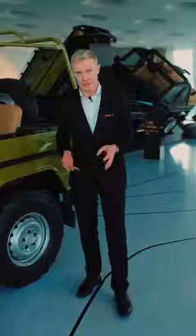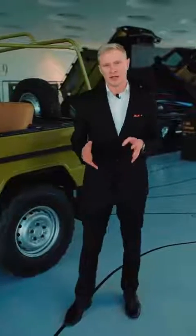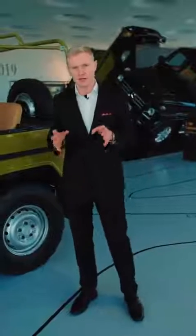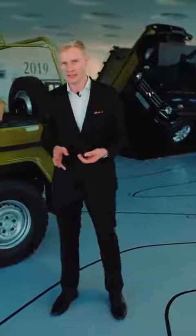Most of you might already know, Graz in Austria is the birthplace of the G-Class. It has been built for over 40 years by Steyr-Daimler-Puch, today Magna Steyr. But did you know that between 1979 and 1999, 10% of all Gs were sold under the brand name Puch?